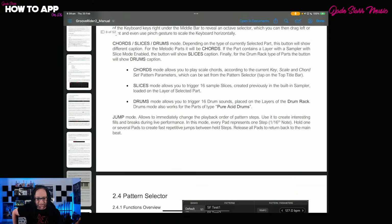Chords and slices. I'm interested about this stuff. Chords, slices, drums. Depending on the type of selected part, this button will show different options. For melodic parts, it will be chords. If the part contains a layer with a sampler, the slice mode will be enabled. The buttons will show slices caption. Finally, the drum rack part will show the drums caption.